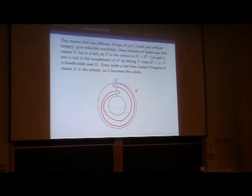And once we get it, it follows from the original one component case done by Gabai that the original U and V are the unknot. So what this implies is that, as I said in the original theorem, sliding V possibly multiple times over U eventually ensures that U together with V is the unknot.